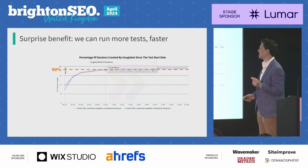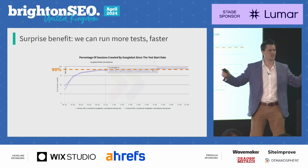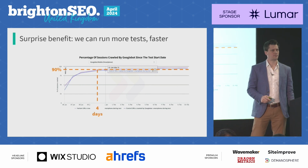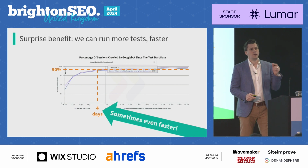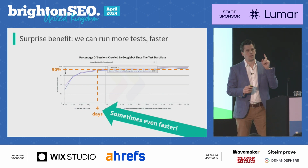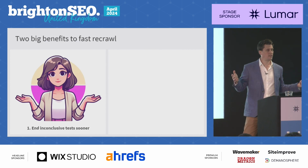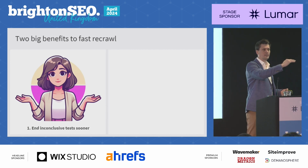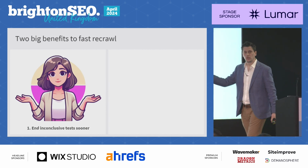What's been the big win is realizing that this 90% number, which isn't a magic number, but is 90% of sessions landing on pages that have been recrawled since we launched the experiment, happens way sooner than we thought it would. This is 4 days in this particular example. Sometimes it's even quicker than that. This is useful and interesting because this is what lets us do two things. Firstly, we can turn off inconclusive tests quicker. If you're running experiments, you're going to find that some of them just go sideways, like the inconclusive test. The frustrating flat line, probably a widening confidence interval, and you're like, damn it, it's going nowhere. You want to end those ones sooner.